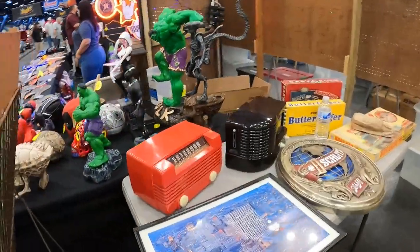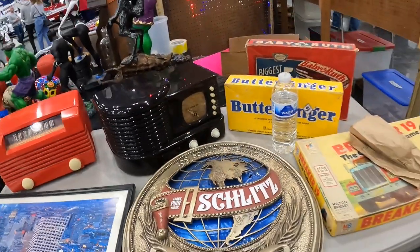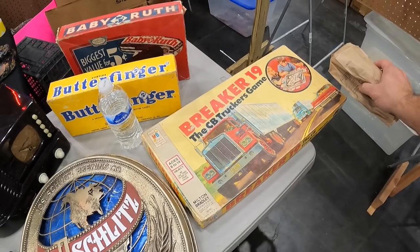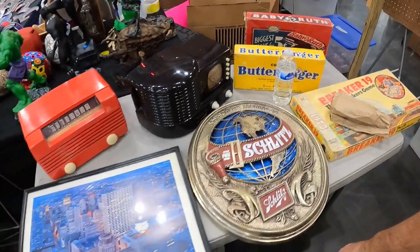I like these old radios. Oh, that one's a newer one. It's got the set. Breaker 1-9. Oh, that is cool. Never seen that game before.